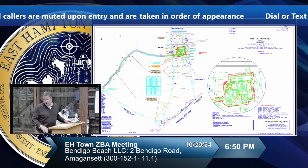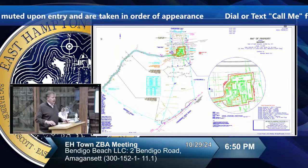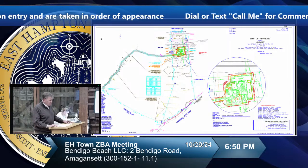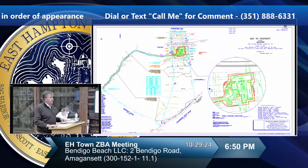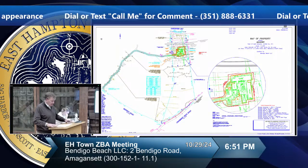I have Joel Halsey as well as Sean Webb here with me tonight. He's the project architect, and Joel might be more familiar with technical aspects of the proposal or the project if I can't answer them, although I'm pretty familiar myself.